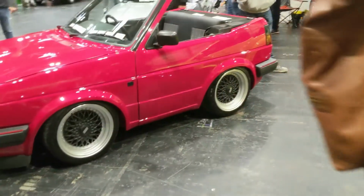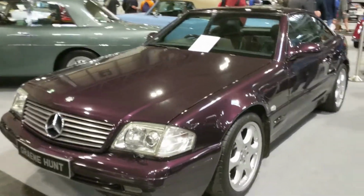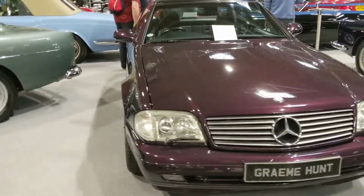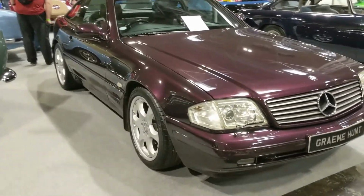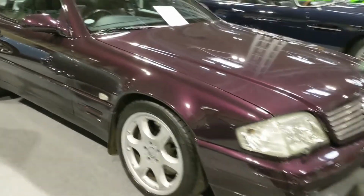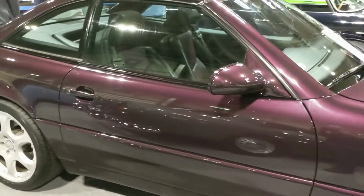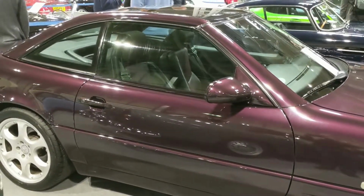We've got a Mercedes 320 SL. The SL was a flagship for Mercedes back in the day, and I do remember these quite well. The styling was quite nice, quite elegant for the time. This one's got the hardtop on.